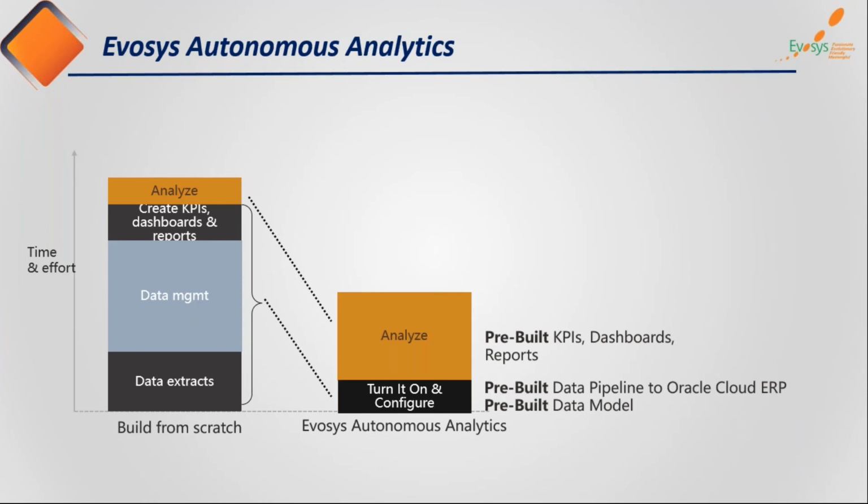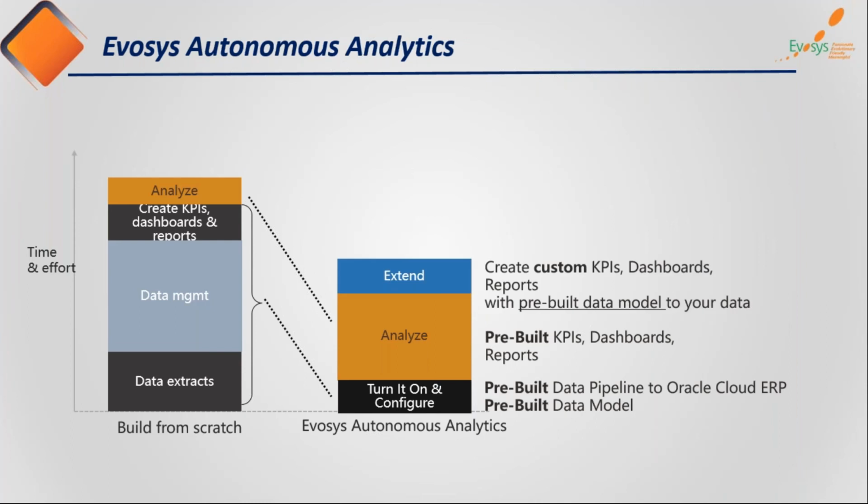We need it because if you start from scratch, you need to extract data, manage the data, create your dashboards and KPIs, and then you finally start analyzing it. Whereas with the EvoSys Autonomous Data Warehouse, we give you the configured data warehouse, configured pipelines, configured KPIs, everything is ready. So once it's plugged in, you save time and effort on preparing the base modules from scratch. That's where EvoSys Autonomous Analytics comes into the picture.